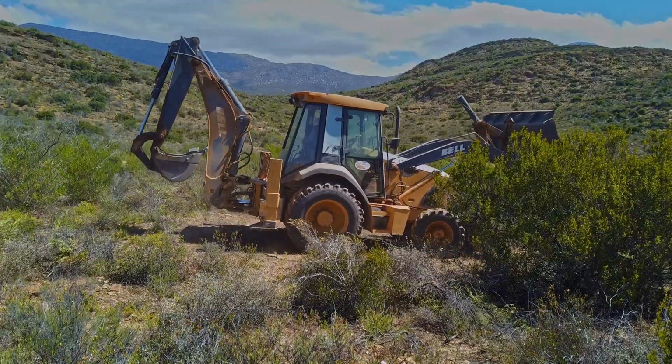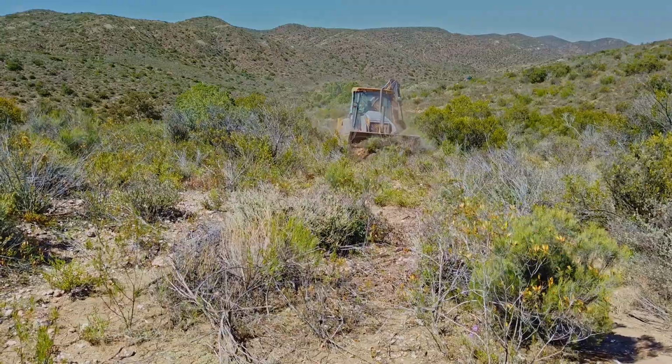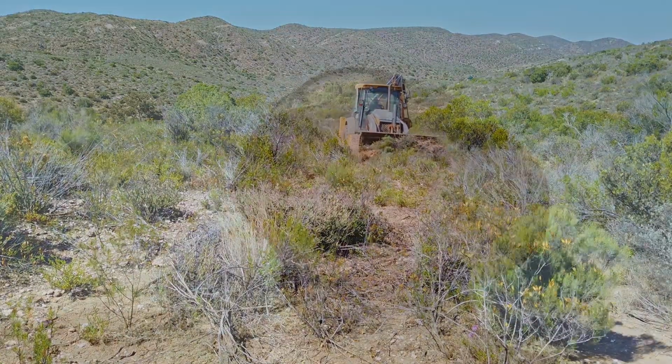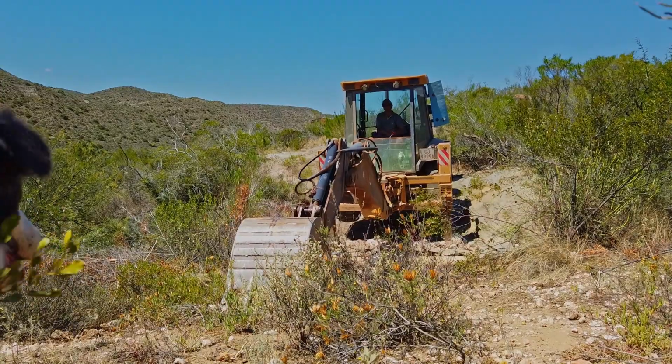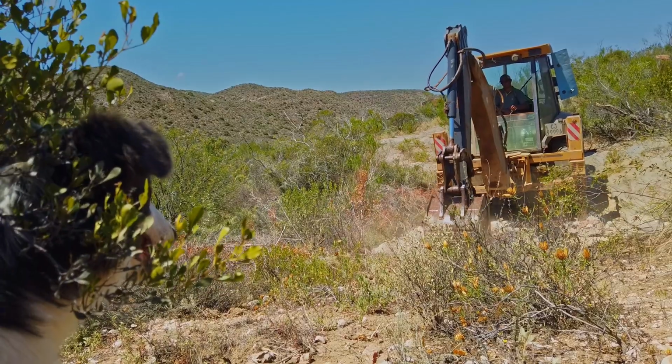He pulled through the drift, filled that up. I think if that washes away, then we should be able to get over that with the 4x4. It's just a TLB, so he just used the front loader to scrape away the bushes and created a little bit of a road. We'll have to nurture and build the road, and eventually the plan is to put a fair amount of speckboom and other indigenous plants along the road to stabilize it.